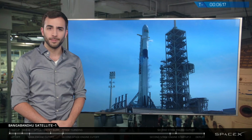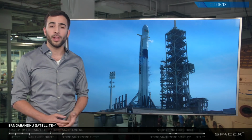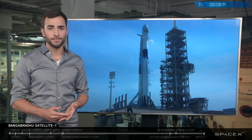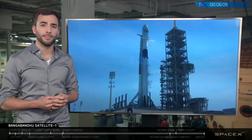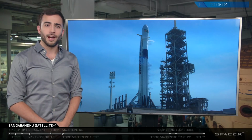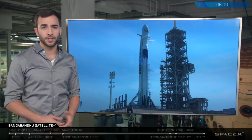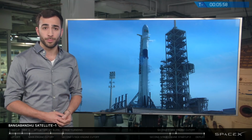Bangabandhu Satellite 1 will stay protected inside that fairing all the way up until about 3.5 minutes into flight. The fairing protects the satellite on ascent, but once we escape Earth's atmosphere, it's no longer needed and we pop it off. We are not attempting to recover this fairing on today's mission, but it's something that we'll look forward to doing in future missions.